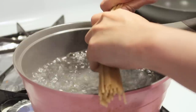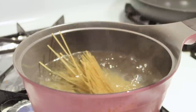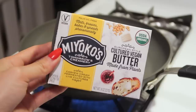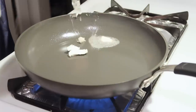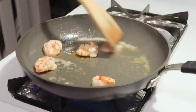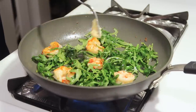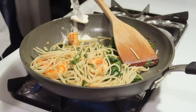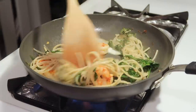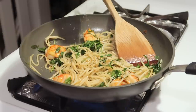For dinner, I made the shrimp pasta dish by first boiling some pasta. Then in a pan, I used this vegan butter to cook some frozen shrimp and arugula. Then I added some garlic, tossed in the pasta, and added some butter for extra flavoring. And for seasoning, I used oregano and chili flakes.